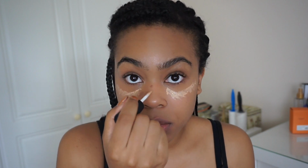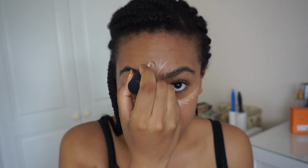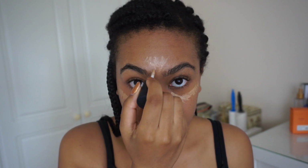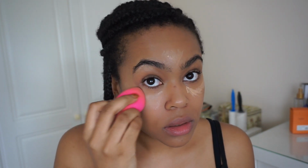Also do a little bit on my nose and make a little weird baby hand at the top there. I don't do too much highlighting on my nose because I've got a scar there, so I find it's just going to highlight the scar and just go pow. So I don't do too much highlighting on there, but I'm using the pointy end of the beauty blender to blend that sucker in.